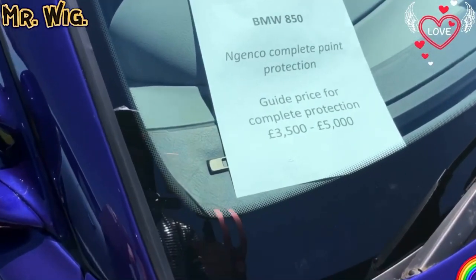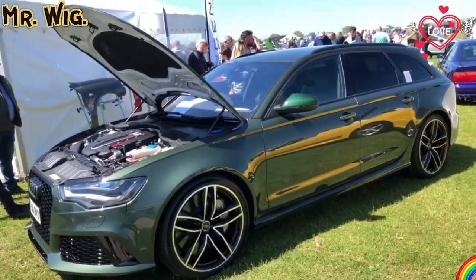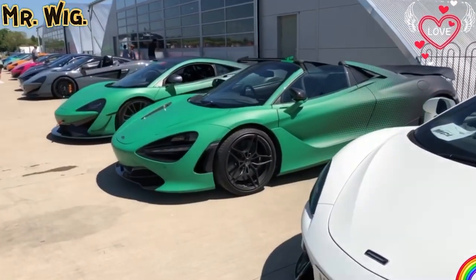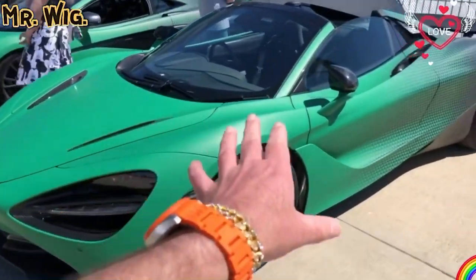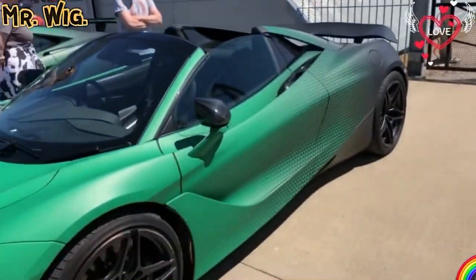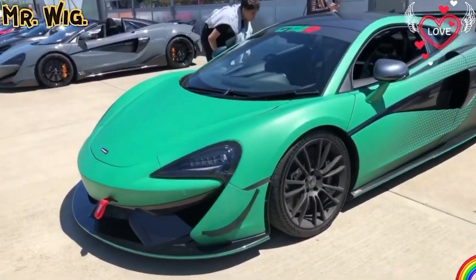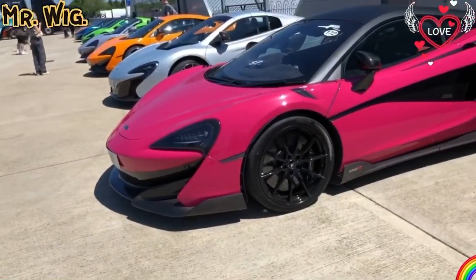Oh my goodness, absolutely stunning, tremendous. Here's the recognizable McLarens, there's plenty here. The way he wrapped the car, start with green and he goes black at the end. Nice touch, really cool cars. Here's the coupe, really stunning. Look at this in pink, absolutely stunning.